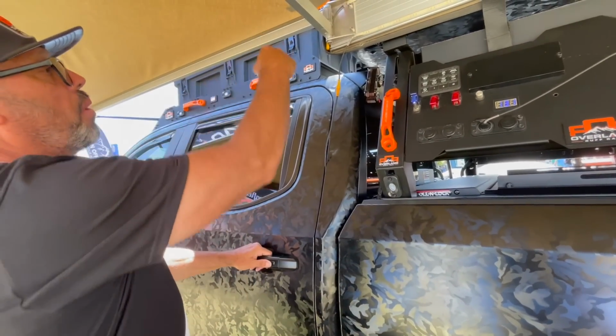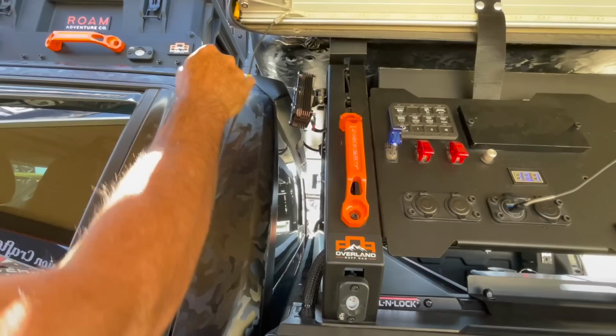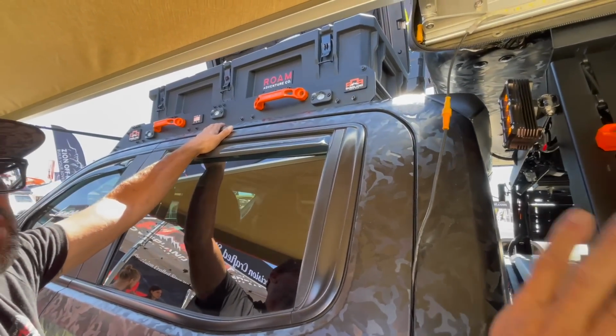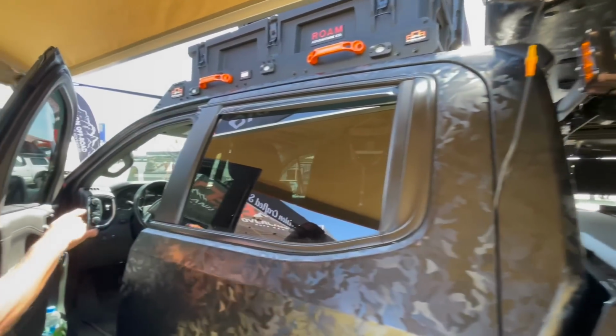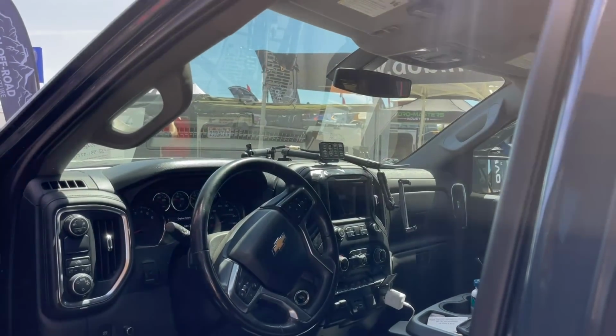If you look up there, all my wires, there's another wire running there. All my rock lights are running, everything's concealed for both bed rack and roof rack. One Switch Pro for everything on the back, and I have another Switch Pro up in the front that handles all my chase lights and what have you. So running two Switch Pros. Very cool.